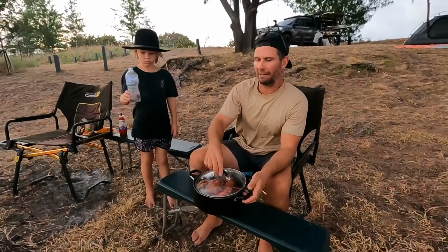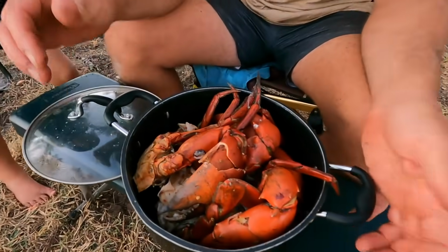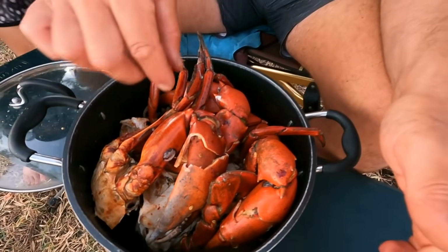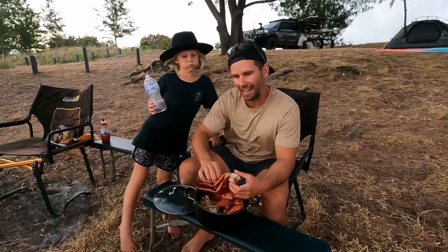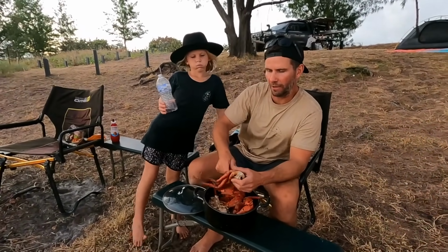Crab's done. Come and have a look at this. Ooh-wee. Chilli mud crab, Cape Arnhem. Could life get any better? Like, seriously, look at that. Come and have a look at that. I'm gonna sit here.